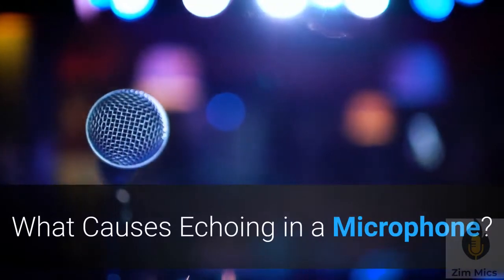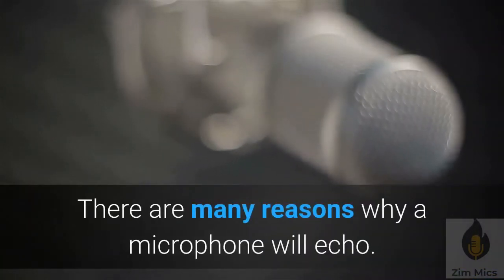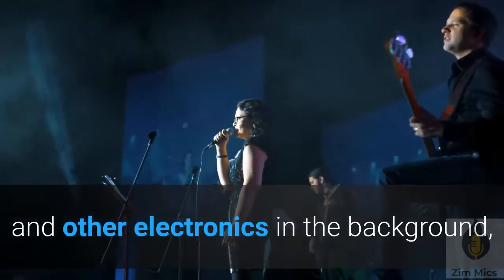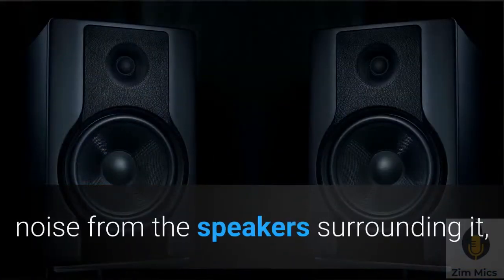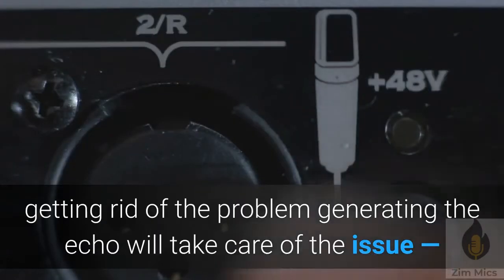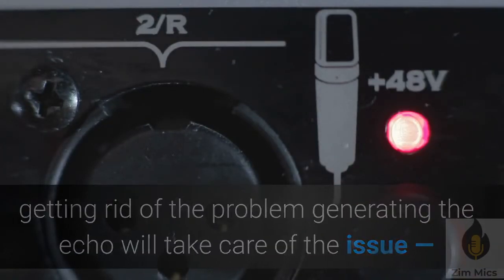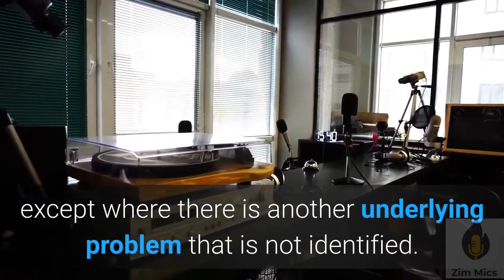What causes echoing in a microphone? There are many reasons why a microphone will echo. It may be as a result of the interference between the mic and other electronics in the background, a problem with how the mic is connected, noise from the speakers surrounding it, or even because of bad weather. Whatever the case, getting rid of the problem generating the echo will take care of the issue, except where there is another underlying problem that is not identified.